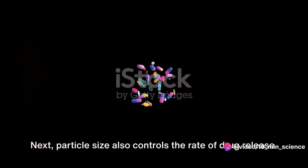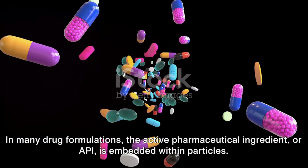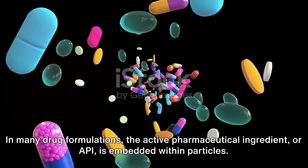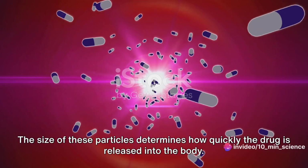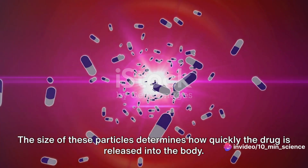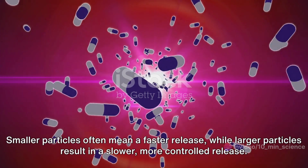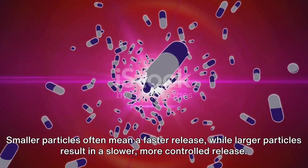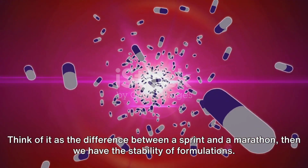Next, particle size also controls the rate of drug release. In many drug formulations, the active pharmaceutical ingredient, or API, is embedded within particles. The size of these particles determines how quickly the drug is released into the body. Smaller particles often mean a faster release, while larger particles result in a slower, more controlled release. Think of it as the difference between a sprint and a marathon.